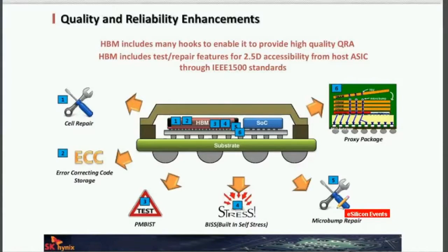This is an example of the repair that you can do on the HBM device. Also, SK hynix came up with a proxy package idea where we bring out the pins on the HBM through a GDDR5 package. What that allows us to do is ensure that we're having yield that's aligned with our manufacturing targets and also that the quality of the device meets our expectations.